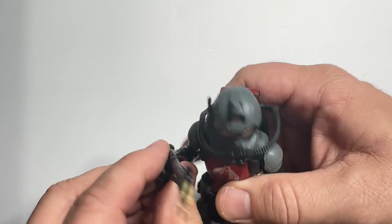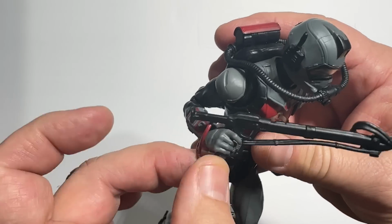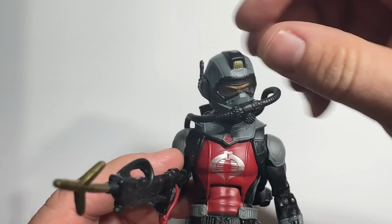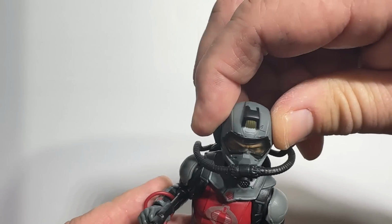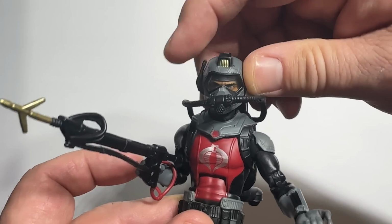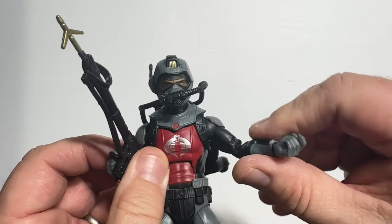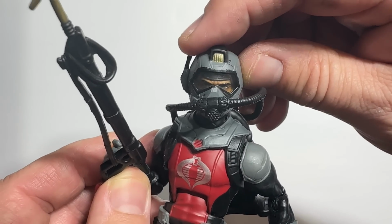And those actually came with the original figure as well. Plus this harpoon gun with the gold painted tip and the little red rope that goes around his wrist really works well. The mask is so good with the clear plastic, so you can see the face sculpt underneath, and the fact that these air tubes tie in so perfectly. I really wish that the Torpedo figure had had clear lenses on his mask. That would have made that figure even better. But hey, this is why occasionally the bad guys have the upper hand, and that is certainly going to be the case when it comes to Cobra Eels.